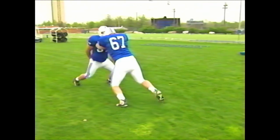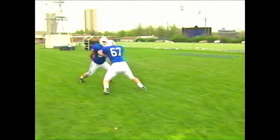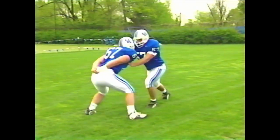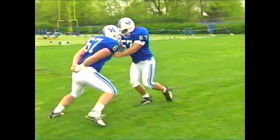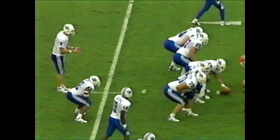And then the other thing is the defensive lineman will pull the offensive lineman forward to make sure that he's not overextended. If you get overextended, then when he pulls you forward, you'll fall right on your nose. Here we push back, pull forward, forcing the weight to be over the feet, well distributed.